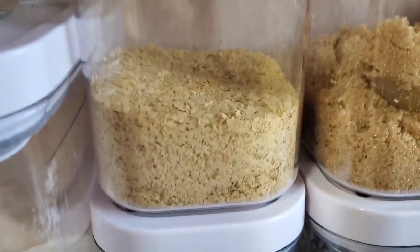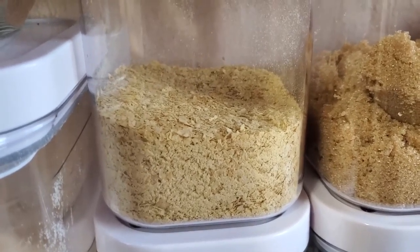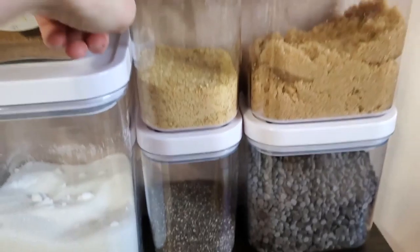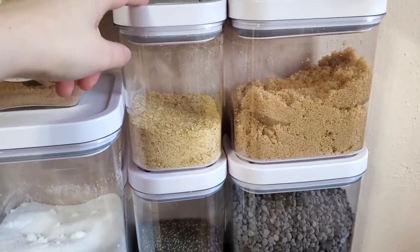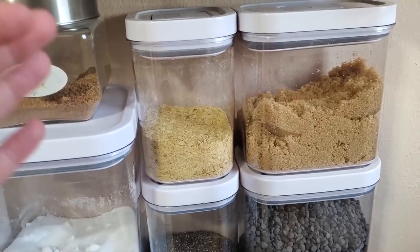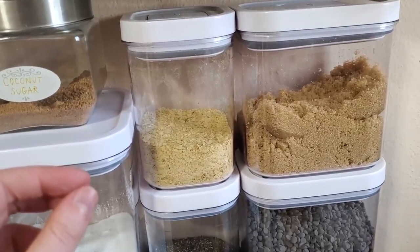Nutritional yeast, you guys, is my life. And I'm not saying that as a joke. I sprinkle nutritional yeast on almost everything. So make sure you have nutritional yeast. It's going to be amazing. It also gives you that like cheesy flavor. If you have not heard of this, this is like the number one vegan staple out there.